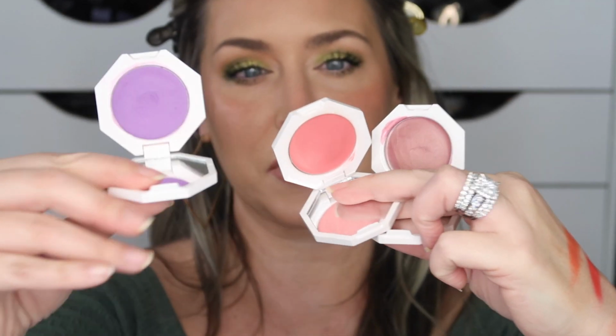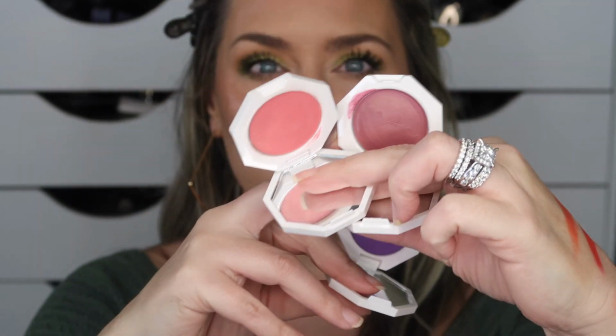And I will tell you guys, mixing the Drama Class, this purple, let me open all of them, mixing the Drama Class with this Petal Poppin'. Okay, so mixing all of these three together is absolutely gorgeous. So this is Drama Class, this is Petal Poppin', and this is Cool Berry. And I was a little nervous with Cool Berry. I was afraid it was gonna give me that almost bruised look, but it doesn't. Again, I just go in very light-handed, and I have been very, very pleased with these little blushers.